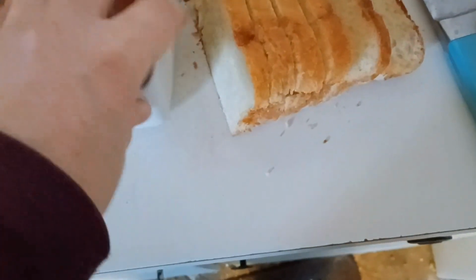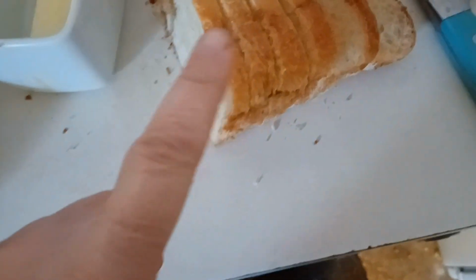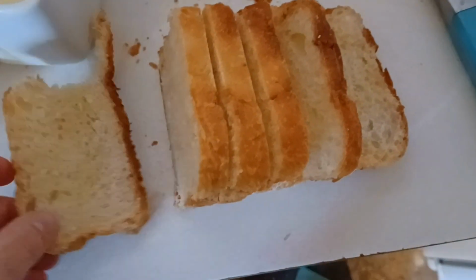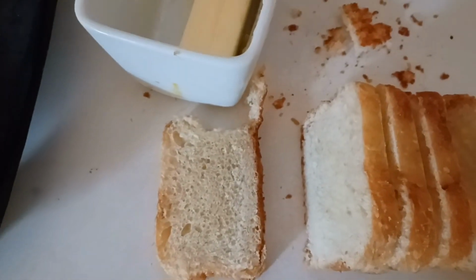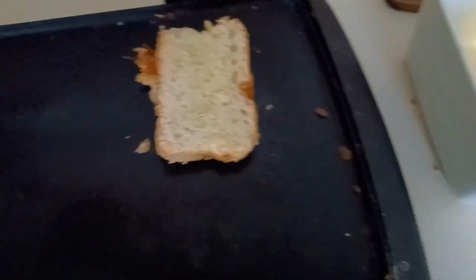Since I'm running low on the store-bought bread from the freezer, I decided to pull out a couple loaves of bread that I had made, and so I am just going to make up some grilled cheese for lunch. But I'm going to get some butter and set it on my griddle, just like so.